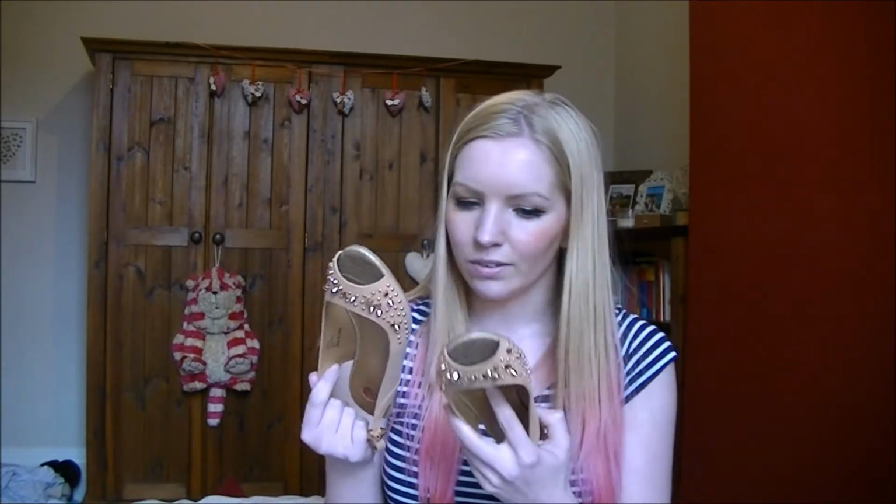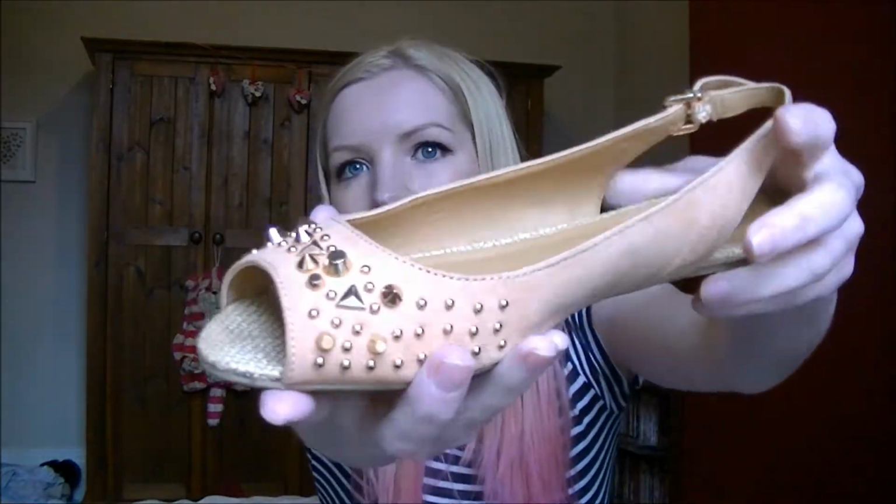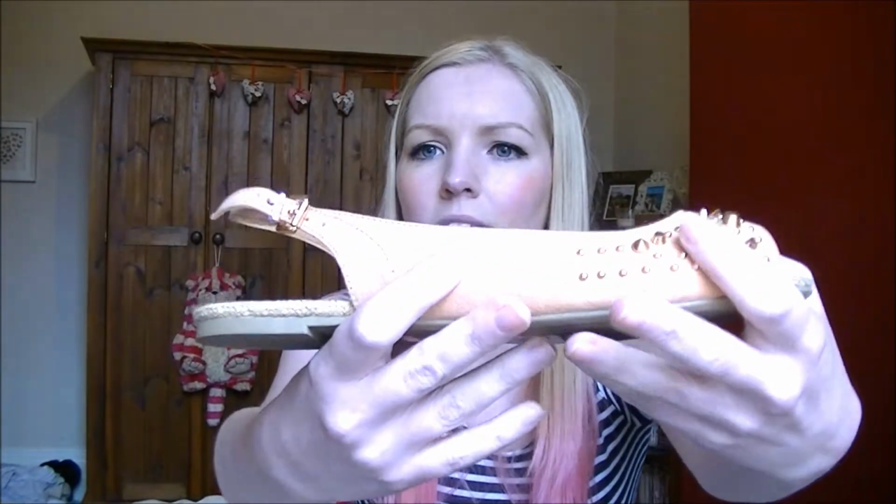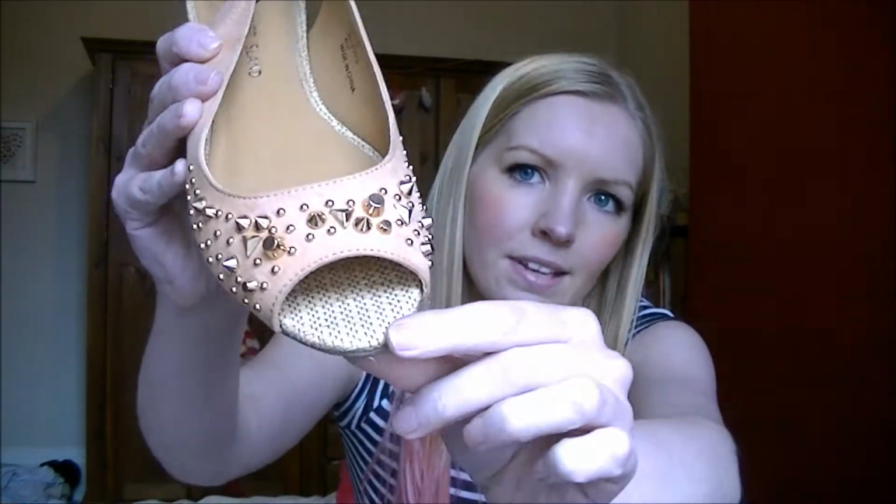Another pair of summery shoes that I got quite a while ago, and they don't have the price tag on anymore, so I'm not sure how much they were. I think they're about £25 to £30. These are peachy ones, and they're suede, kind of slingback, and they've got this kind of detail here and the lovely studding around there.